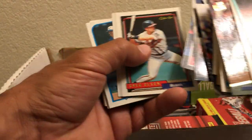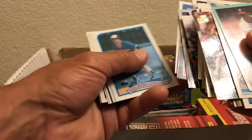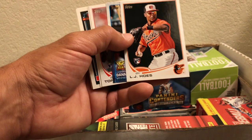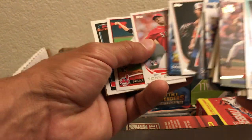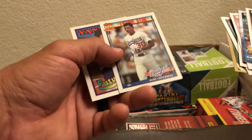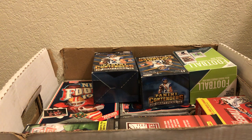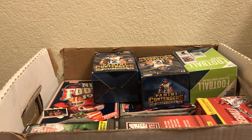Bunch of random crap in here, man. OPG, Greg Olson. LJ Hoes. I got an autograph of his in 2013. Danny Santana. Tony Cingrani, Zach McAllister, Jeff Kent. Yeah, there's some cool junk in here, just random. I mean, this might take a while. There's a bunch of boxes in here.